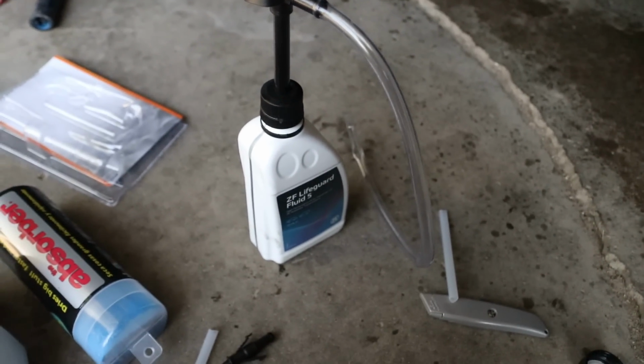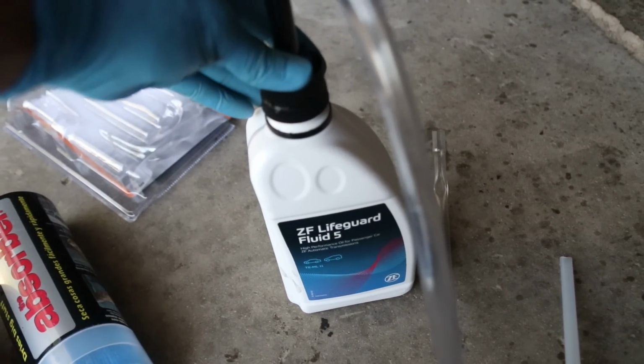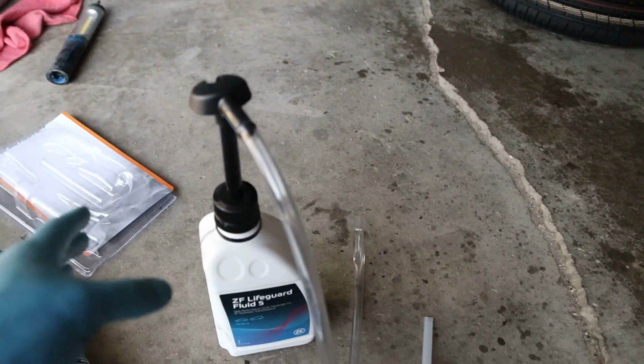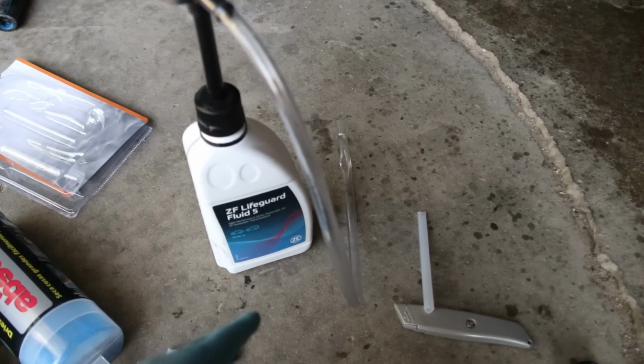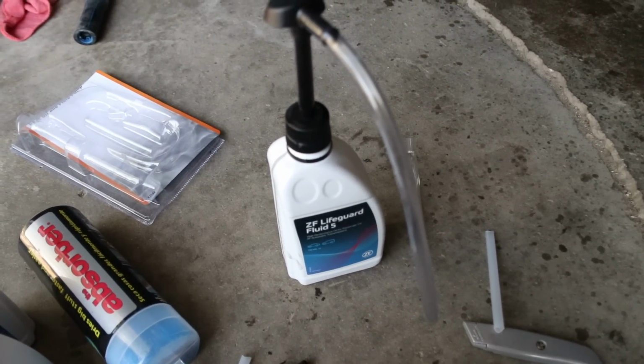All right, so here's our setup. We got our trans fluid down at the bottom. We have our pump up top. It screws right onto the top section here. This section will go up inside the transmission pan, and we'll simply fill it with fluid until it's overflowing back out. Whether it takes 1, 2, 3, I'm not quite sure, but once we see fluid coming back out, we know our first step is done.